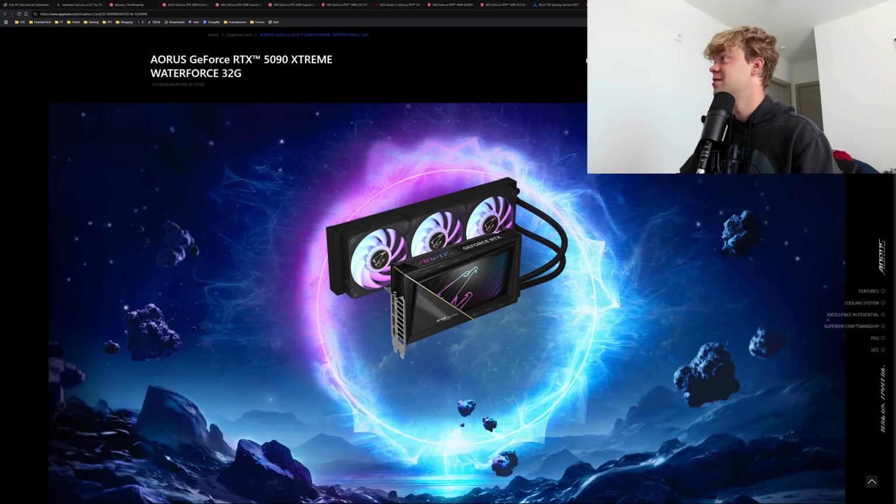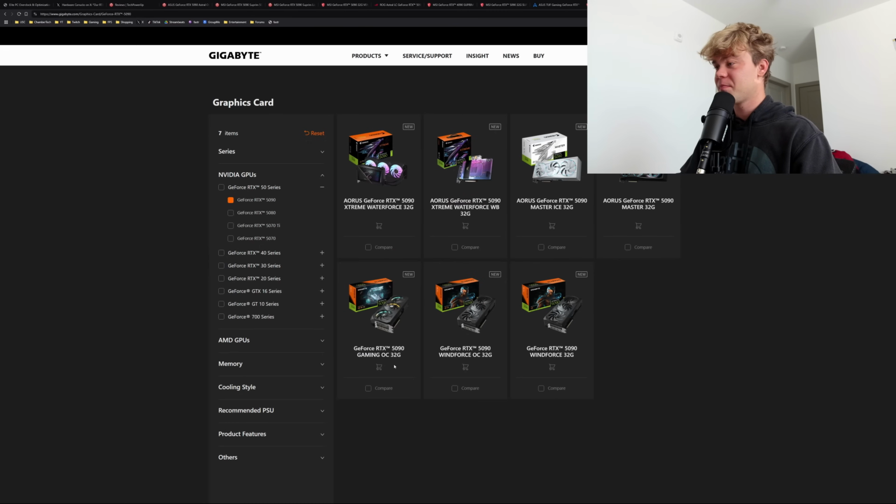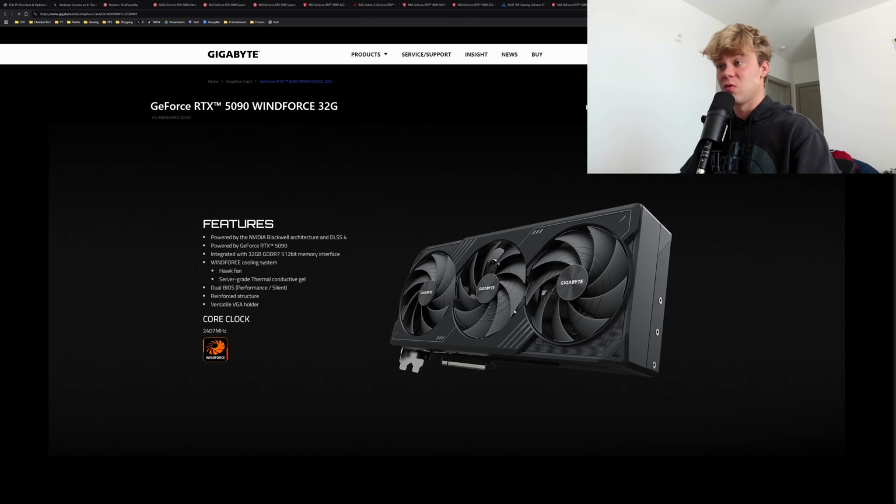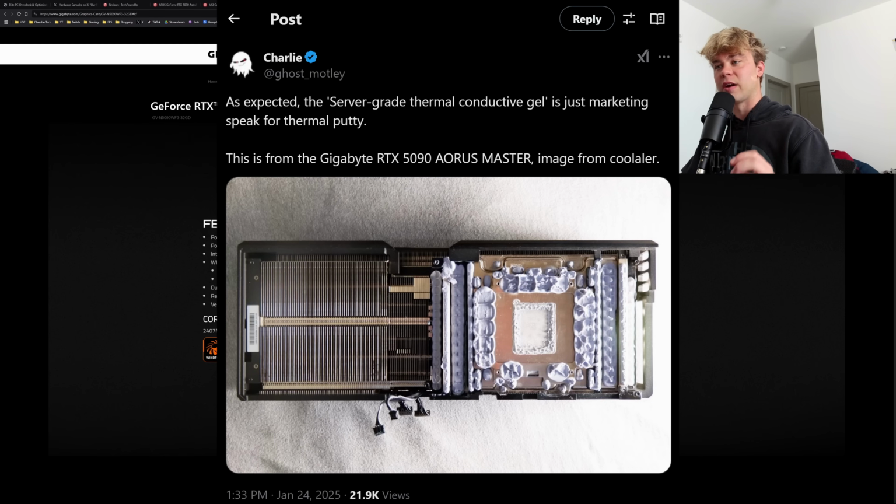I don't know. But no, the only thing that I really could see is that something like the Wind Force here is probably going to be closer to actual MSRP. This might be a $2,000 card, which wouldn't be a bad thing at all. This one actually is going to be using thermal putty, which is like thermal grade conductive gel. It is not PTM 7950, which is what a lot of people think.